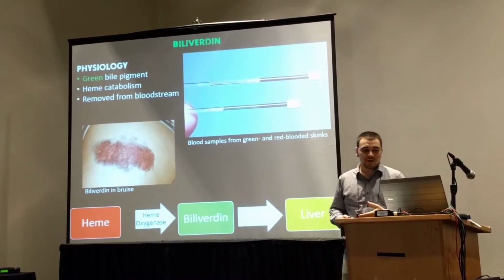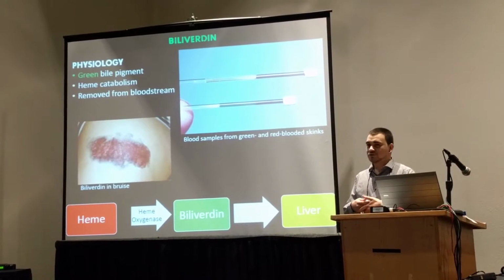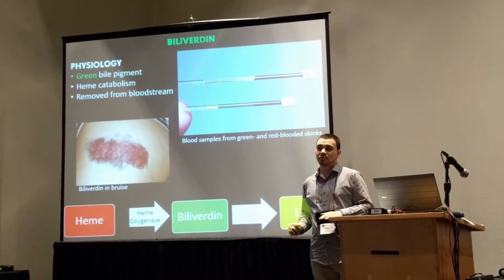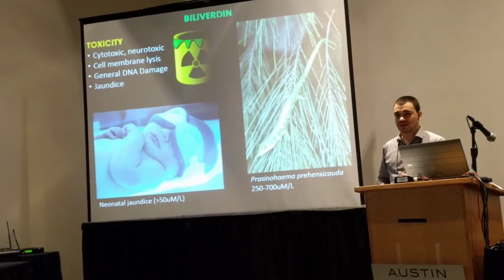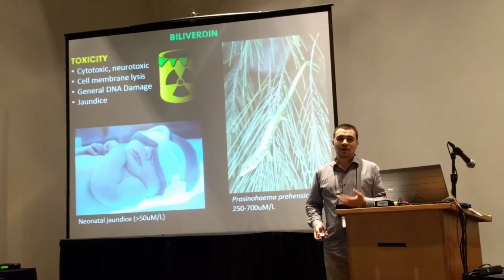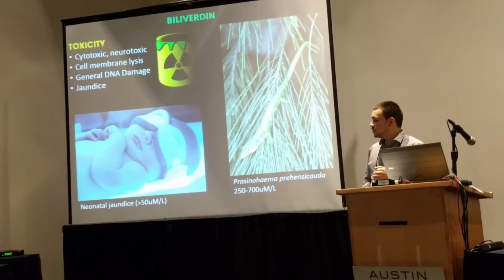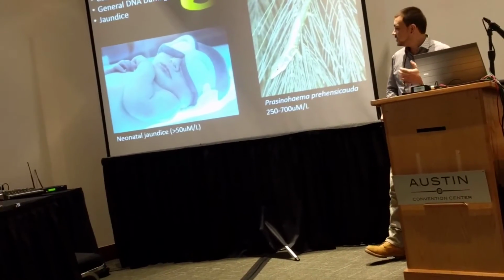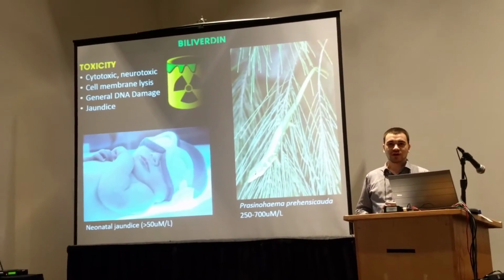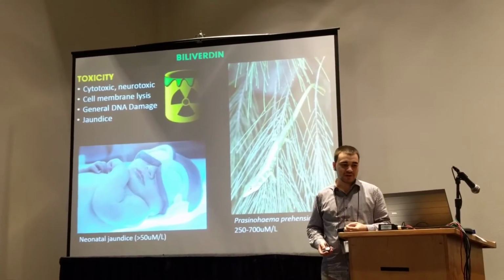Now, normally in other amniotes, biliverdin is rapidly filtered out of the bloodstream and quickly disposed of through the liver. This is because biliverdin is cytotoxic, neurotoxic, and causes a pathological condition known as jaundice. Humans keep a biliverdin concentration at or below 50 micromoles per liter. Yet these lizards exhibit a biliverdin concentration between 250 and 700 micromoles per liter.